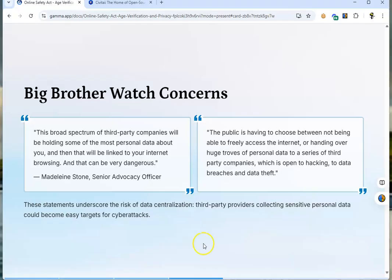It's a tempting target for online thieves and crooks. The public is having to choose between not being able to freely access the internet or handing over huge troves of personal data to a series of third-party companies, hacking, data breaches, and data thefts. This is basically referring to data centralization, what we've been told not to do. Don't send our personal details and confidential information online to anybody. Keep it secret. Keep it safe. Don't give it to everybody. Once it gets out there, you've got no control over it whatsoever. Even if the company is secure, they may pass it on to somebody else. You don't know.